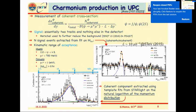Okay, so what do we do with the data? We select J/psi in lead data, and we measure the coherent cross-section defined this way. So differential in y, where we select the number of J/psi and correct for efficiency, the branching ratio and luminosity, in the bin of rapidity that we choose. The signal selection is very easy. It's basically just two tracks and nothing else in the detector. So it's a very clean signal.